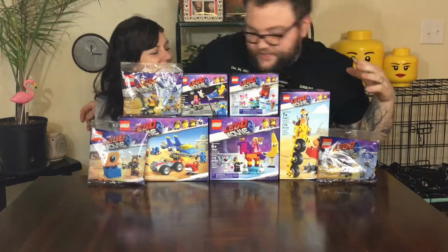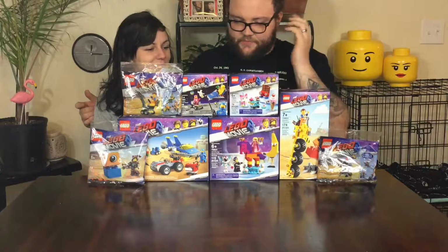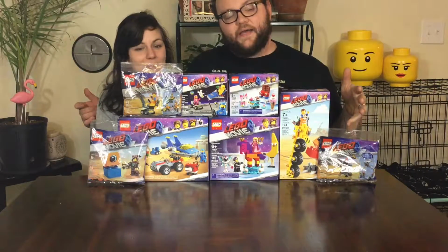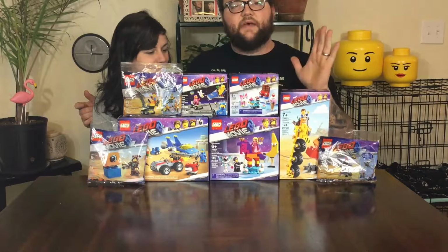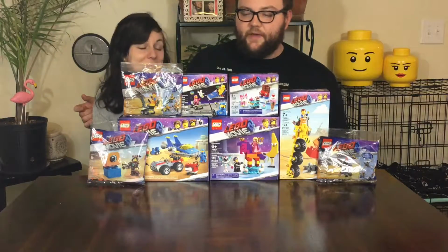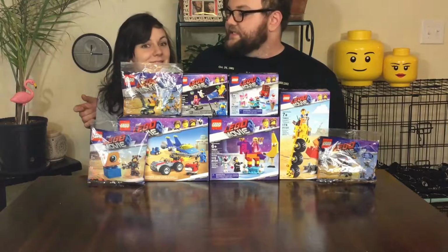So yeah, as you can tell, we're gonna do a Lego Movie 2 Bonanza. These are all but like one or two of the cheaper sets. We're gonna build some poly bags all the way up to, I think, the biggest set we have right now. But really excited, super excited about the Lego Movie 2 CMFs coming out. Can't wait to find those little minifigures, and yeah, let's get started on it.